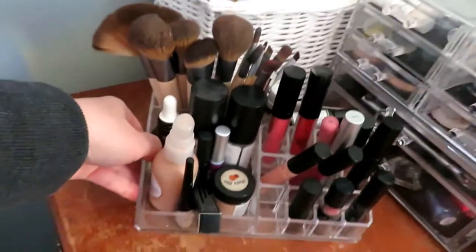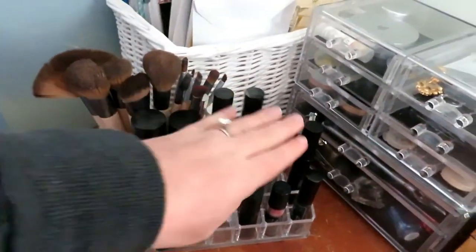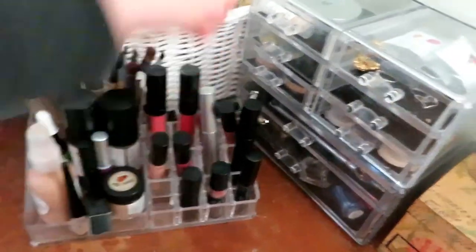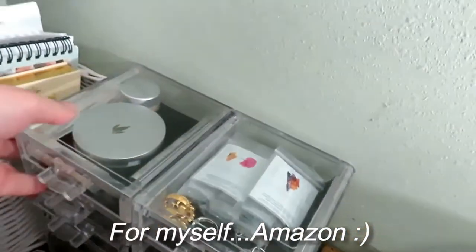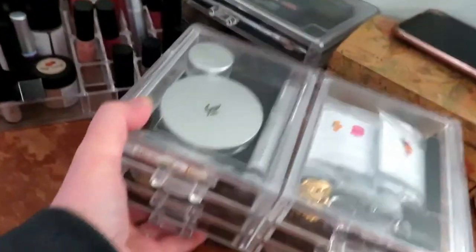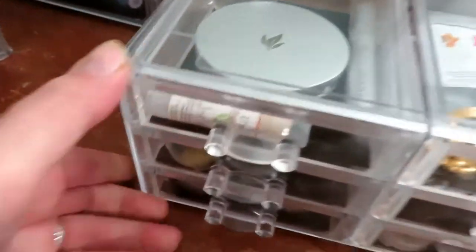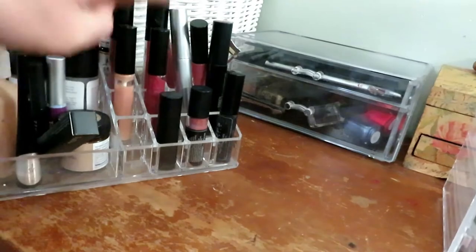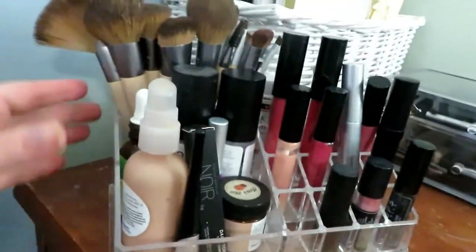Okay, all right, here's all the makeup. I purchased this for myself, or maybe it was a birthday present, I don't really remember. Anyway, it's this three-tiered thing. It is plastic, which isn't my favorite, but I really like being able to see everything because I change things around and I don't always remember where I put things. So this is kind of what I have. They kind of fall over, but if I'm not moving them, they don't. So we'll start with the top.